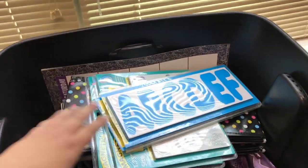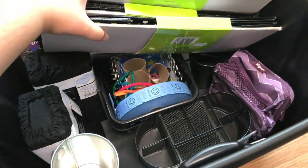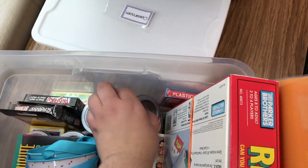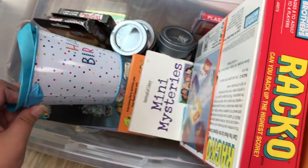And then over here I have some stuff that I'm going to deal with later on. I have some magnetic letters. I have storage bins and all kinds of organizational type stuff. Fabric for my bulletin boards. So that's stuff I'm going to deal with later. I'm not going to deal with that today. And then I have some other random things in here. I have the dice containers that I made, and just some other bins and games and things like that. So I'm going to do all of that later as well.